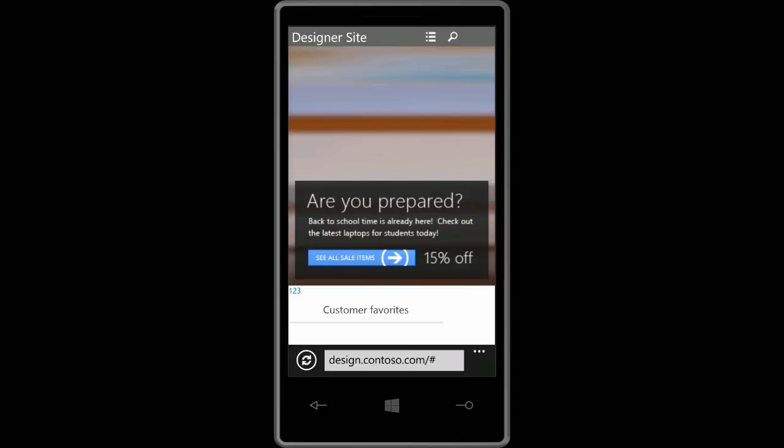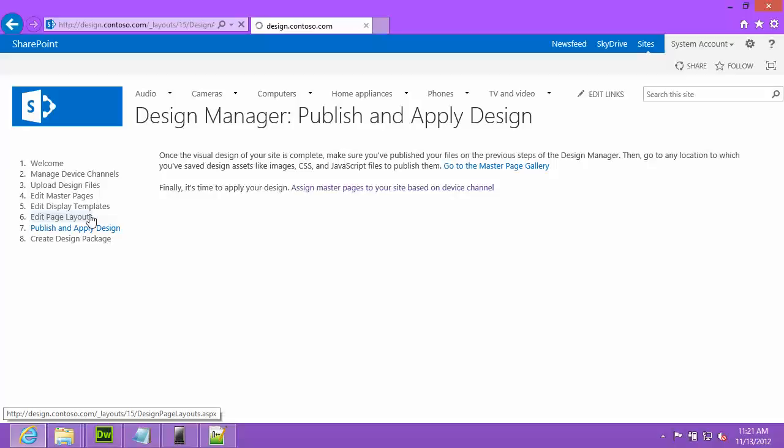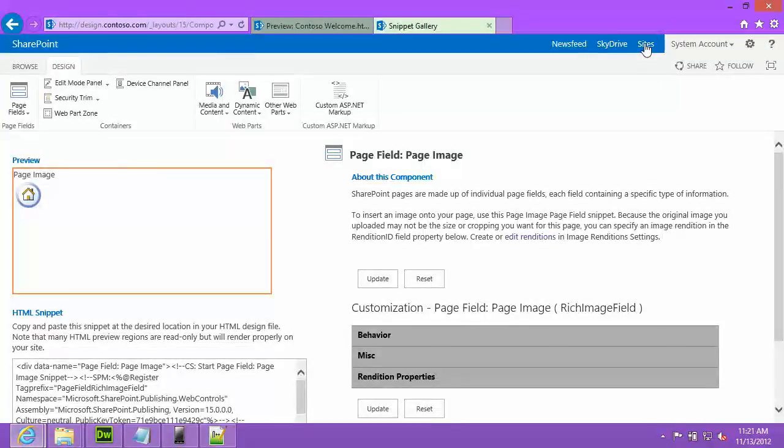So what we're going to do is go into that page layout and make that page layout work across our devices. And so now, when we're going to edit our page layout, let's go again into Design Manager and preview it. I want to introduce you to another snippet, and that's the snippet of the device channel panel. And similar to a number of controls that you might have been familiar with in SharePoint Designer, we have what we call these container snippets. So a security trim snippet, if there's some content that you only want to show to authenticated users, or an edit mode snippet where there's some content, some description that you only want to show to people who are actually editing a page. But we've also created the device channel panel snippet.